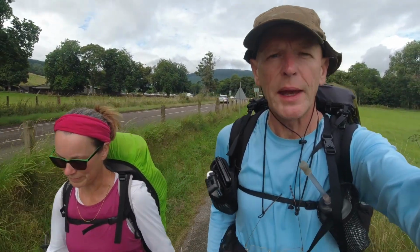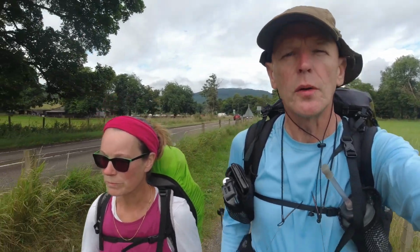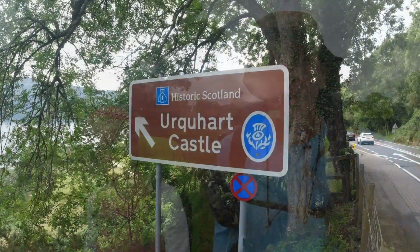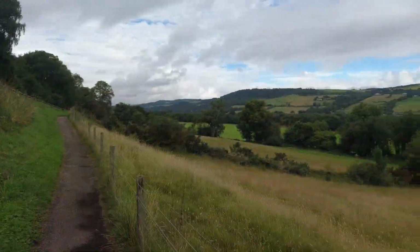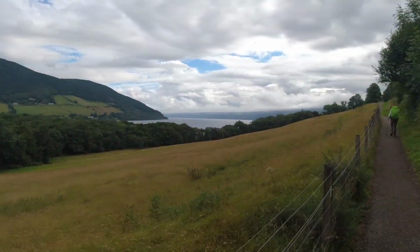Leaving Loch Ness Bay camping, and we're walking down the street. It's meant to be a mile to Drumnadrochit Castle. It's not called that. I'll put the name down below. Just going to have a look at the outside. We're going to have a look at Loch Ness on the way to the castle.